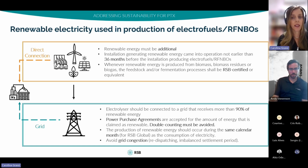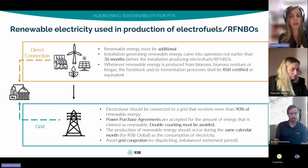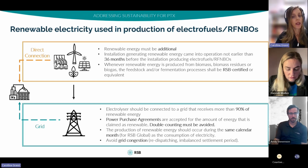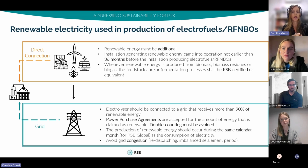So thinking about the facility that has the electrolyzer and is using this electricity. The facility can be connected directly to the installation producing renewable electricity, or can be connected to the grid with or without power purchase agreements. In the event of direct connection, the renewable electricity must be additional, and the installation that is producing the electricity should come into operation not earlier than 3 years before the electrolyzer. Also, in the event that the electricity is being produced from biomass, this biomass must be certified by RSP or other equivalent.